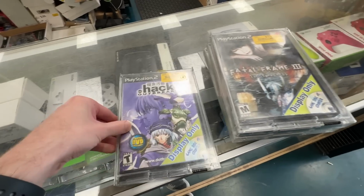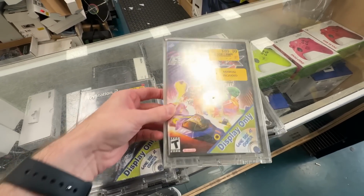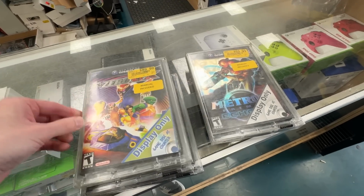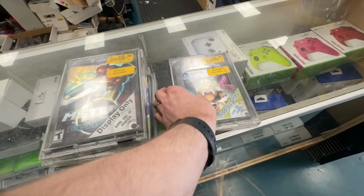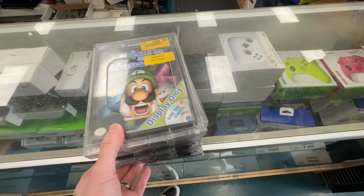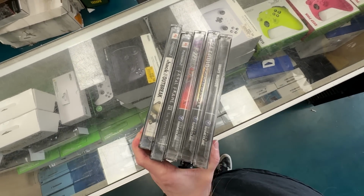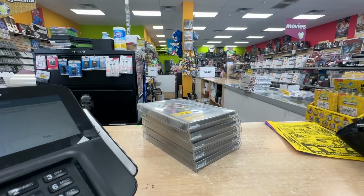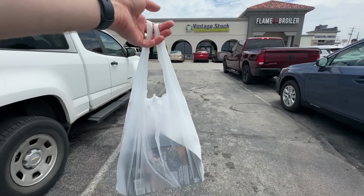I ended up getting .hack Outbreak. Then I got Fatal Frame 3, which is insane. F-Zero GX. I ended up getting Metroid Prime 2 Echoes and Luigi's Mansion here, as well as when I went to buy the games, I ended up getting Breath of Fire 2 for the Super Nintendo back there on the glass case. And honestly, I ended up getting some good things, and I am really thankful that I went to this Vintage Stock because it was absolutely insane.